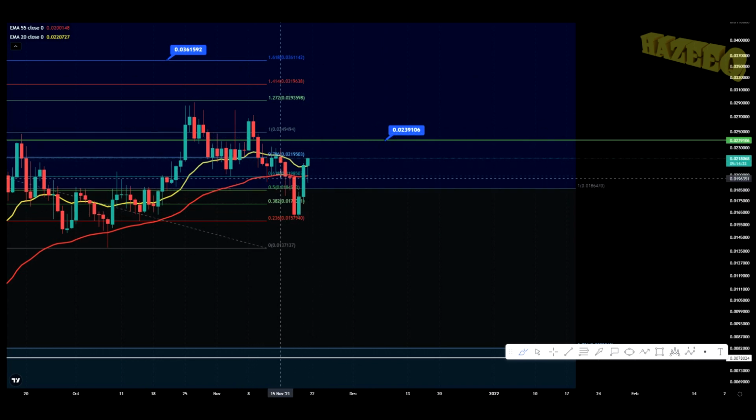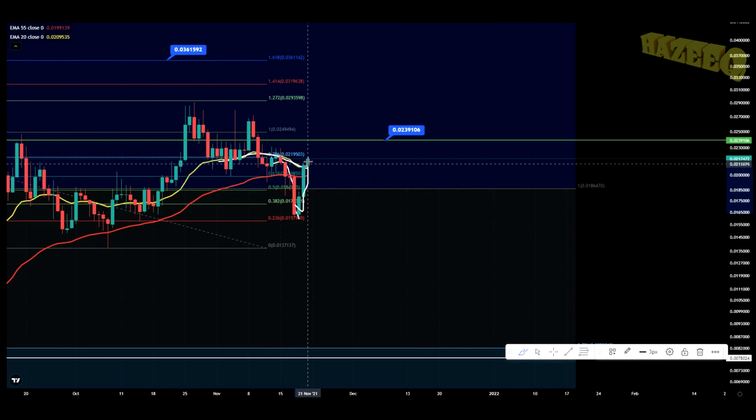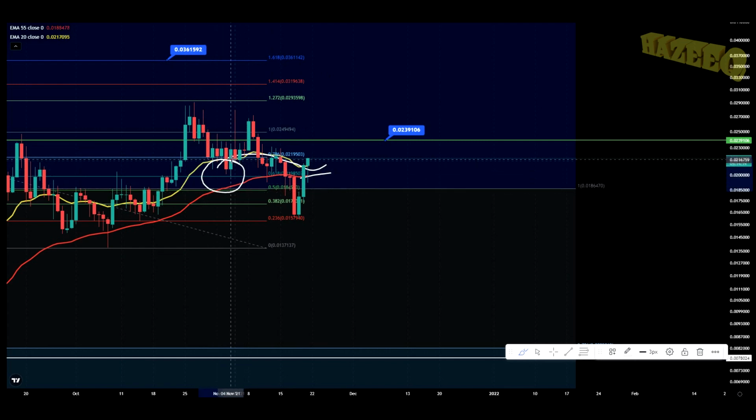So right now, we had the pullback below the 55 EMA. This caused the 20 EMA to come back down towards the price. And now we've managed to move towards the upside and get above the 20 EMA. Now what this did is this brought that 20 EMA closer to the 55 EMA, and that is very healthy because we don't want these large gaps between the EMAs.